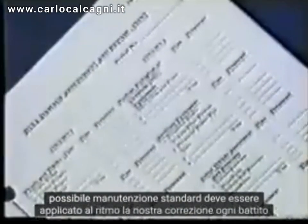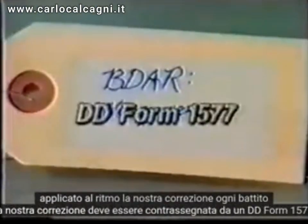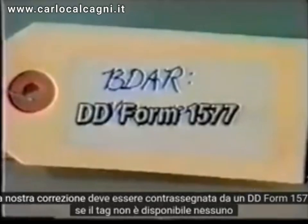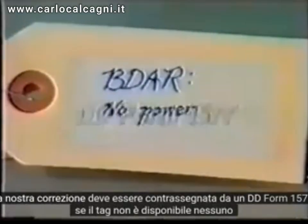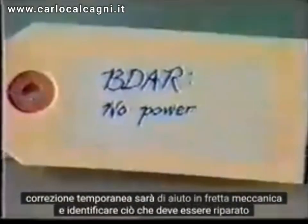As soon as possible, standard maintenance must be applied to the BDAR fix. Each BDAR fix must be tagged by a DD Form 1577. If the tag is not available, any conspicuous tag will do. Marking the temporary fix will quickly aid mechanics in identifying what must be repaired.